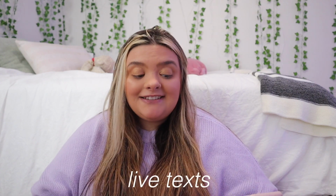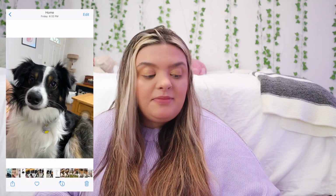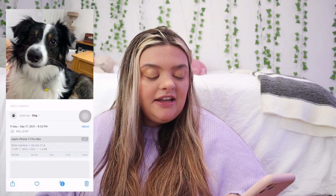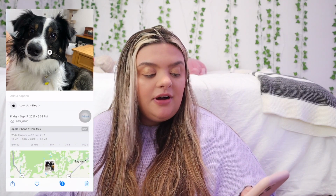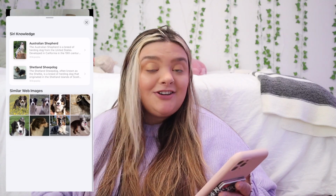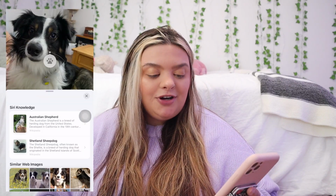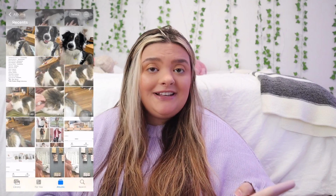Next, we'll do Live Text. I think this is so cool. To do this, you'll have to go into your photos and click on a photo. I clicked on a picture of my dog Milo, and once you hit the eye at the very bottom, it'll say look up dog. Then you can look up results about the dog's breed and all that stuff. It's going to be so interesting to do this throughout your pictures. It says that he is an Australian Shepherd, so it does actually show his breed, and it shows very similar dog pictures. I think that is so cool. It's just so interesting.